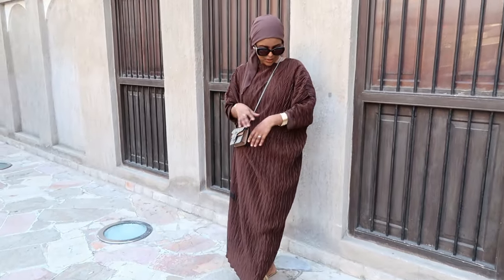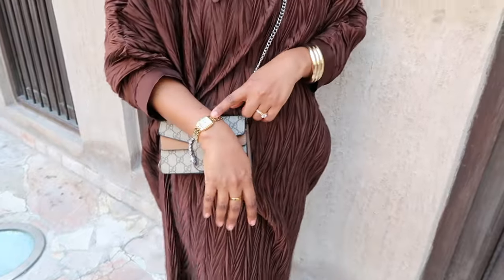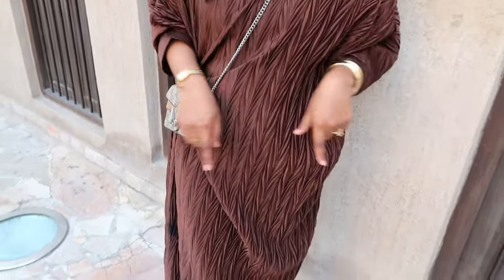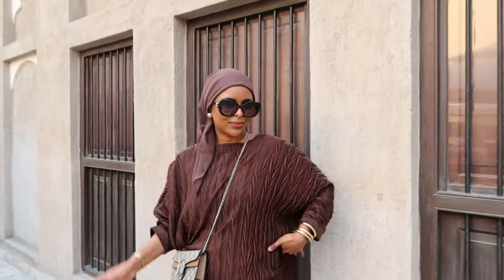I'll do an outfit of the day with you guys later on. Okay, so outfit of the day, this gorgeous kaftan that I got from the Old Souk, and then bangles from Primark, my Gucci bag, watch Seconda, and shoes from Shein. How we're looking?